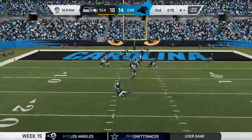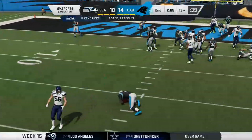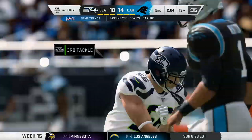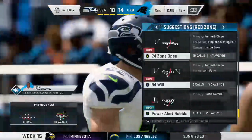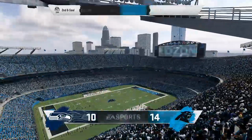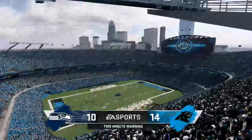Now a play fake here on 1st down. Blitz coming, and down he goes. Michael Kendricks coming in to drop him. 2 minutes remaining in this first half of football.